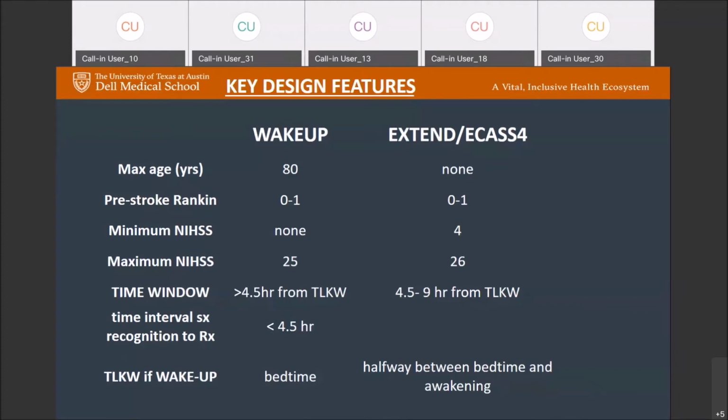No upper age limit for Extend and ECAS4, similar pre-stroke Rankin of 0 to 1, similar NIH stroke scale. Here's a big difference. The time window for Extend and ECAS4 is 4.5 to 9 hours. It includes wake-up, and this was the asterisk from the early slide, but they defined wake-up not as truly the time last known well, but because of uncertainty about when during the sleep period the stroke occurs, they defined it somewhat arbitrarily as the halfway point between bedtime and awakening.